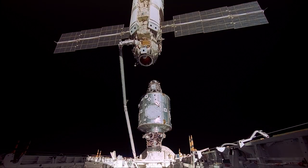Houston, Endeavour, we have Zarya firmly attached to the orbiter. We're halfway home for the day.